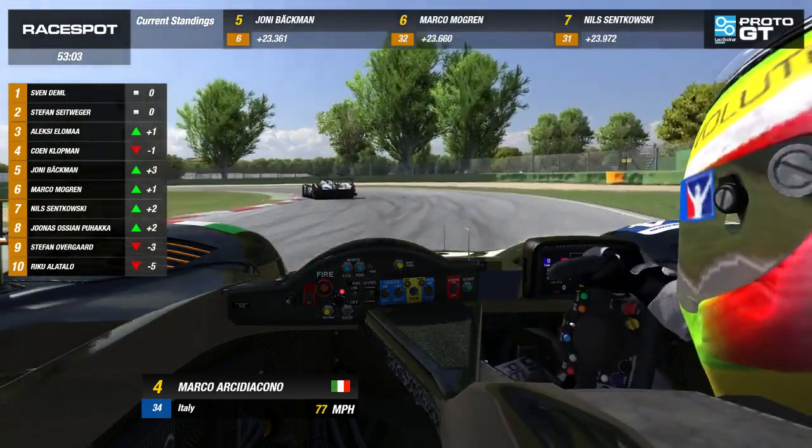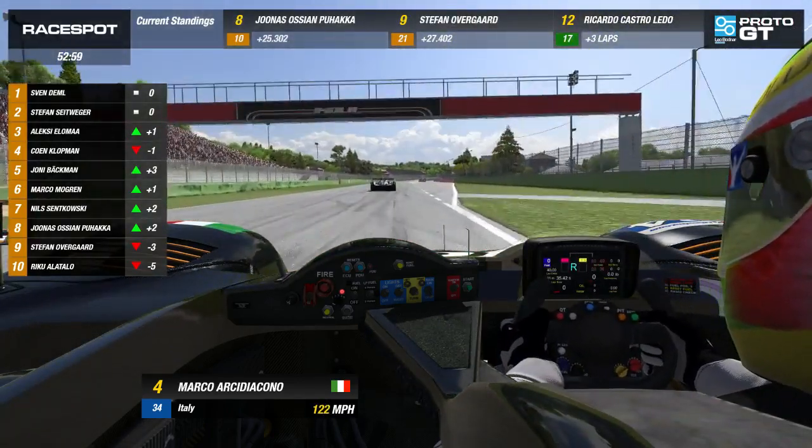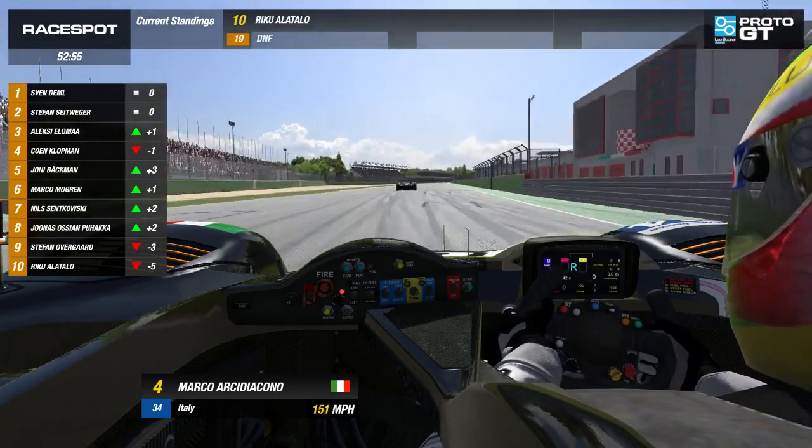So, on board then with Marco. Exit of Ravazza. Let's ride a couple of corners then. On board with him. This is RaceSpotTV Fan Immersion.